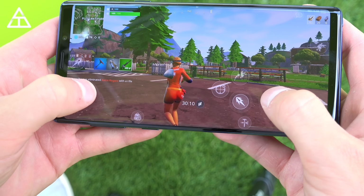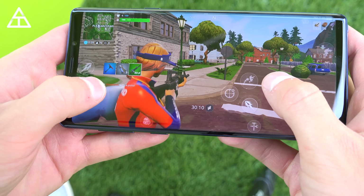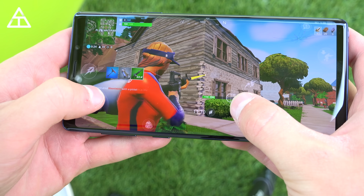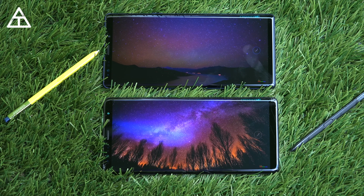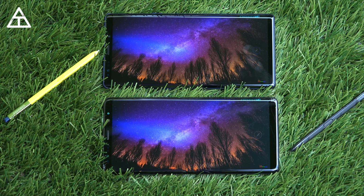The Note 9 has a newer processor, the Qualcomm Snapdragon 845 as opposed to the 835, which is just about 30% more energy efficient and 30% faster. So you should definitely see some speed improvements, also battery life improvements with the newer processor, whether you're doing some high-end gaming, playing that new Fortnite game, or just doing some heavy multitasking, performance should be fantastic.